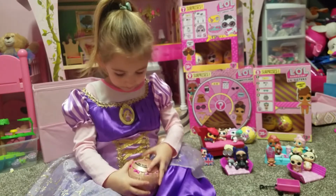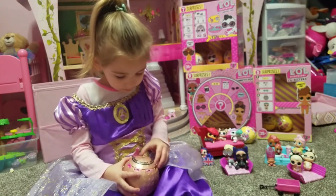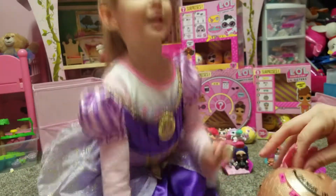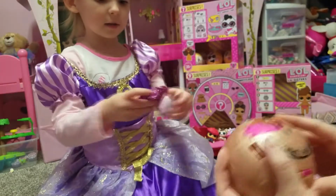I'm doing it. Oh, it just popped out. That's okay. I did it. I did it, Mommy. Good. I'm so excited about this confetti pop ball. Okay, Mom, can I open? We seriously spent so much time in Target, but this paid off. Okay, here you go. Oops. Next one.